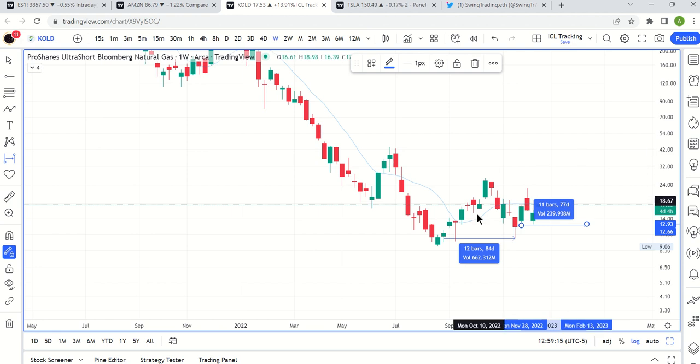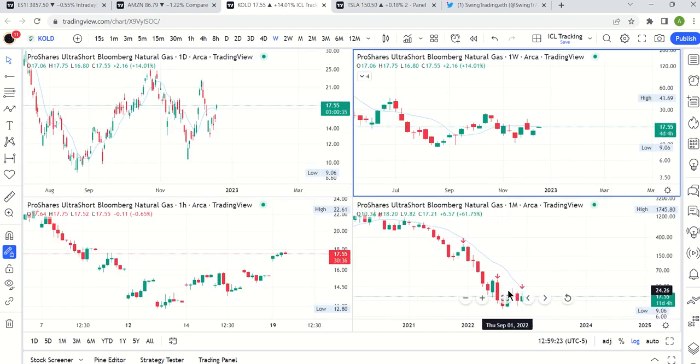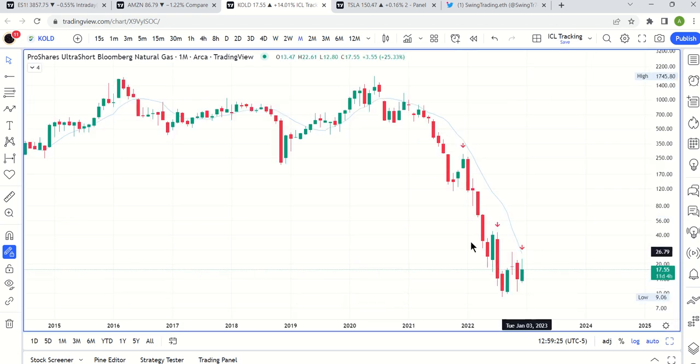So it's really a question of how long this rally is going to last. Let's see, what are some of our logical targets on the monthly? Let's go back to the monthly real quick. You could easily see us make a move back, even if natural gas isn't going to be totally bearish, a move back to 26.79 before rolling over.